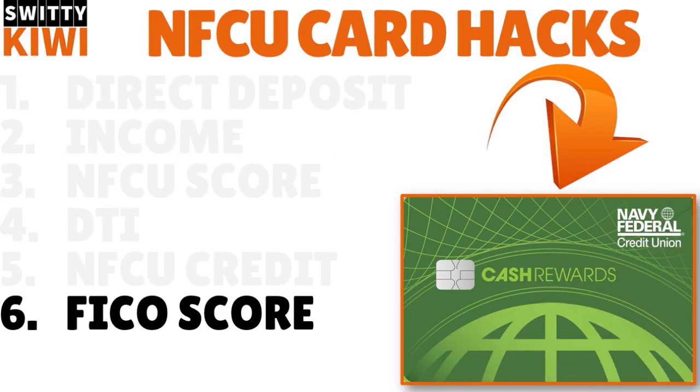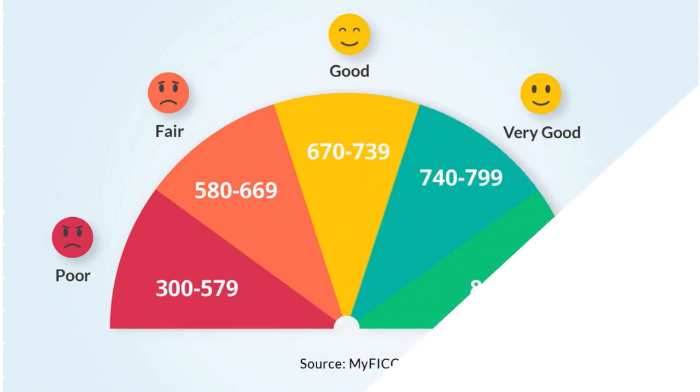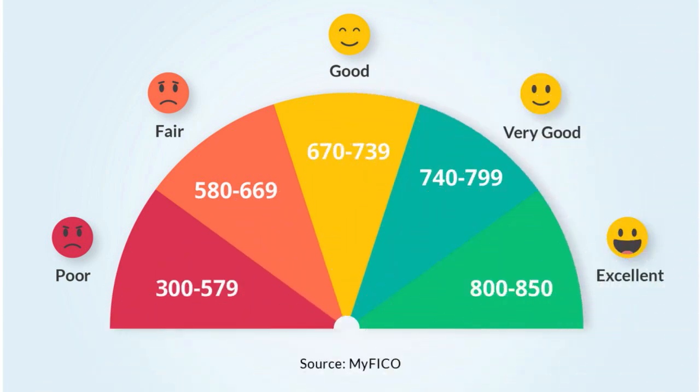And now let's talk about your FICO score. I was talking earlier about your NFCU internal score, and I was telling you there is a strong correlation between your FICO score and your NFCU score. So when we speak about FICO score, you want to maintain a FICO score as high as possible so you can boost your odds of receiving a pre-qual offer.